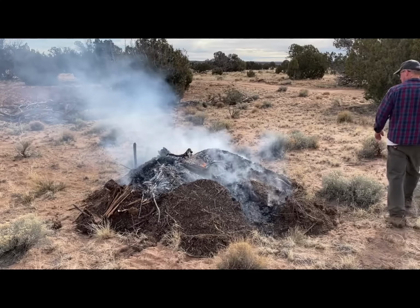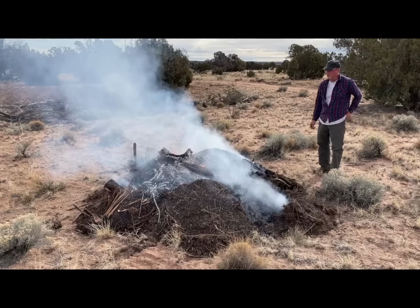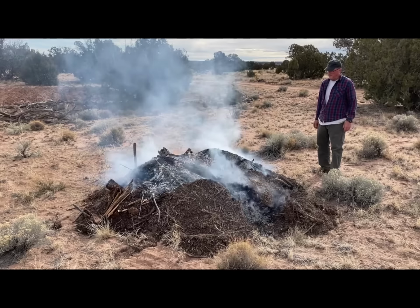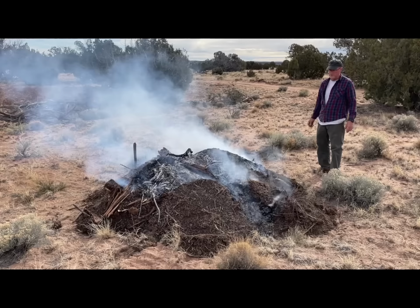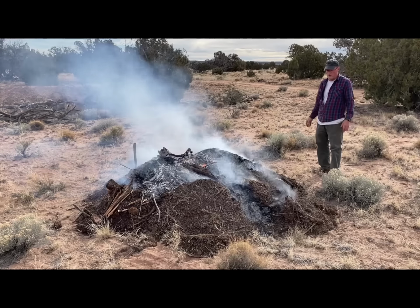Well, this is, I don't know, an hour and a half later from when I started it. Yeah, probably like an hour and a half by now. And it's still going as good as ever. It just burns kind of slow, and it just keeps on going.